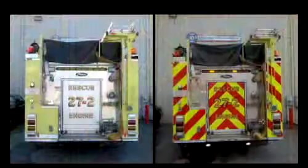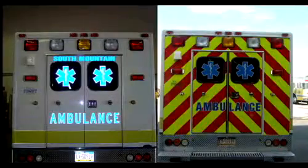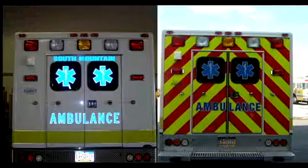We've been able to show you some examples of how you can improve the rear markings on your fire apparatus. You can clearly see what a dramatic difference it makes, how it lights up the scene, and how it's going to provide added safety to the firefighters working on the highways. This little bit of safety is going to make sure that all of our firefighters have the best opportunity to return home at the end of the shift.